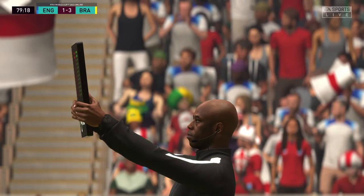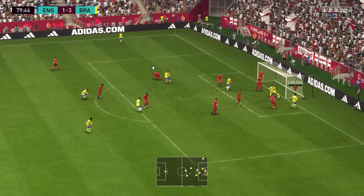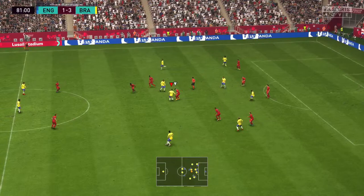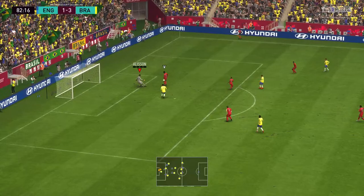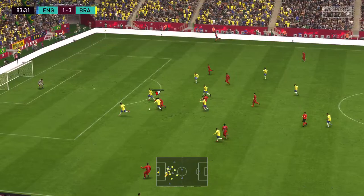Well, they have elected to go to the bench at this stage of the game. And over comes the corner. Outrageously good piece of defending on the line. And snuffing out the danger. Sterling. Neymar. Kane. And with that, the attack fizzles out.